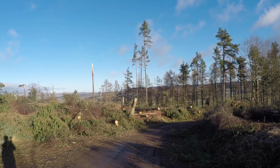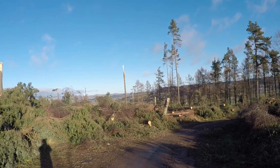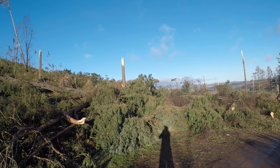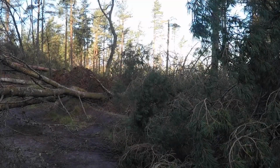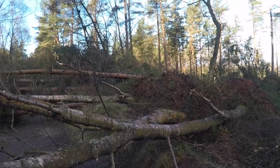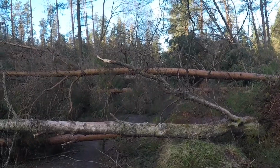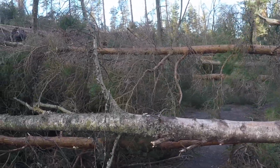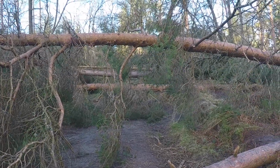Well, Storm Arwen, not only did it take out some trees from the roots, but it actually just ripped off the top of some of the trees. Quite amazing. It's really hard to try and give a perspective of how many trees have been affected by this wind. This path, which is one of the main paths through Simonside Hills here, it's just got tree after tree after tree. It's quite amazing.